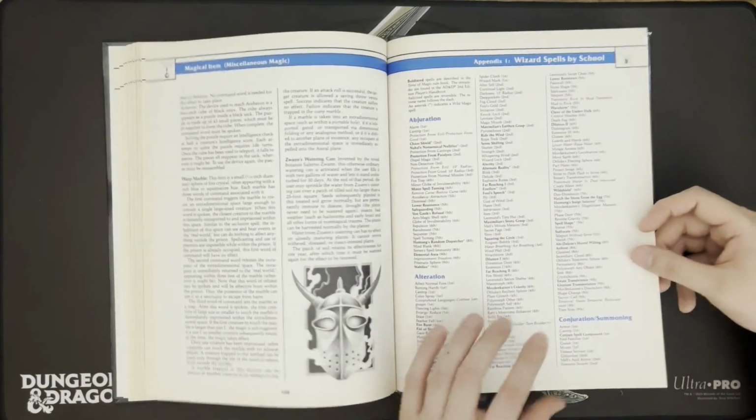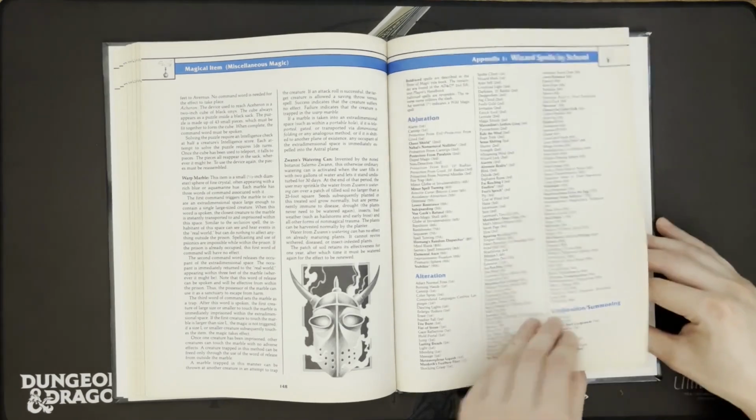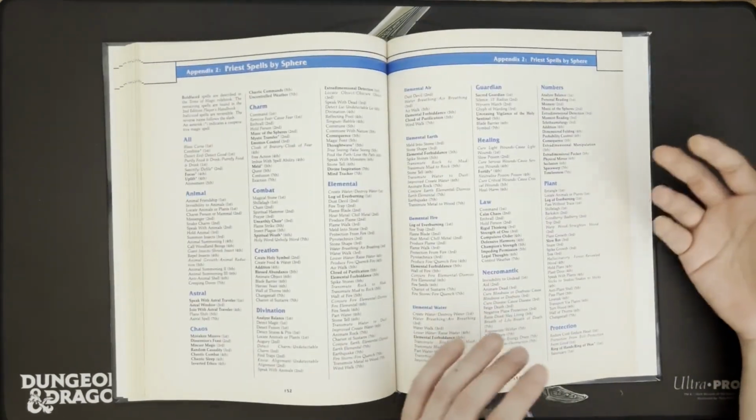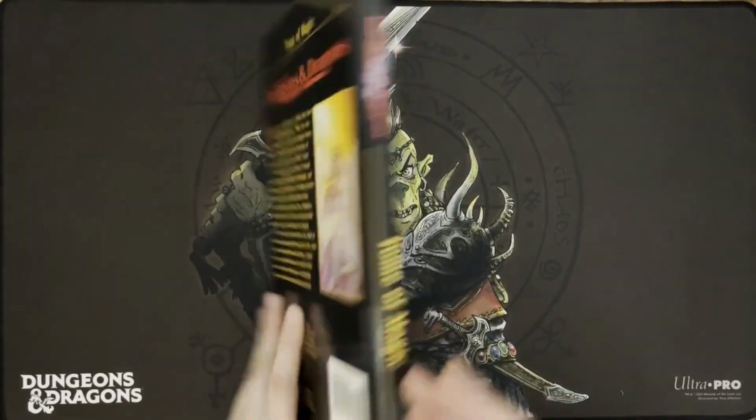The appendices are at the back, which also include the original spells from the Player's Handbook, and then divide it into schools, just in case you're looking for a particular spell from a particular school or sphere. And that is the Tome of Magic Revised Edition.